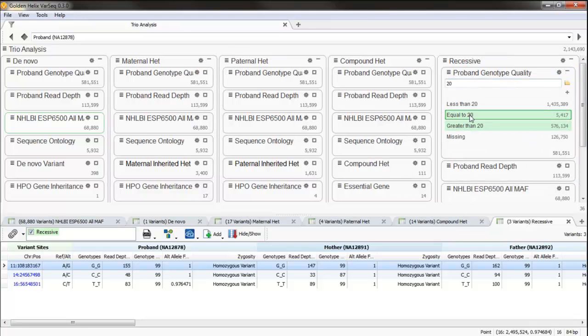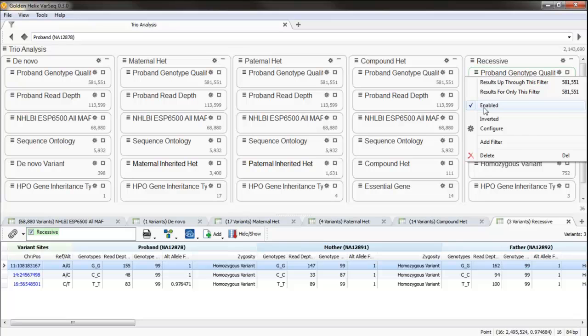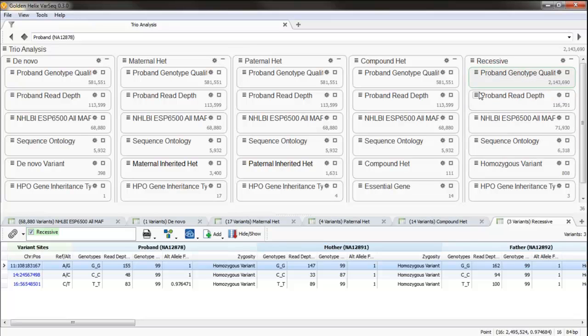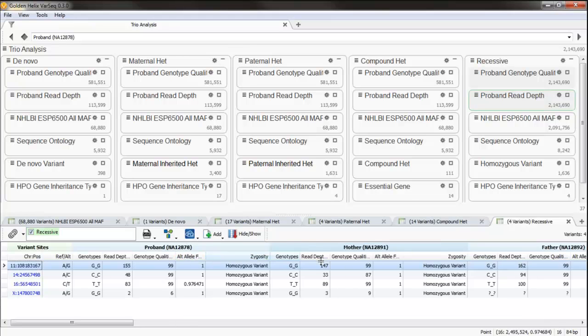I can see my genotype quality is a 20 here. There's quite a few variants that are less than 20. And I could click on these buckets and just see that update as well. In this case, it didn't change anything when I clicked on those buckets. Or I could do things wholesale by just disabling this entire card. So if I say, I don't want to look at genotype quality as a filter, I don't want to look at read depth as a filter, how does that affect my output? Oh, there's another variant. So this last variant on the X chromosome has read depth of 2, genotype quality of 6, very low quality. What's going on with the other samples?